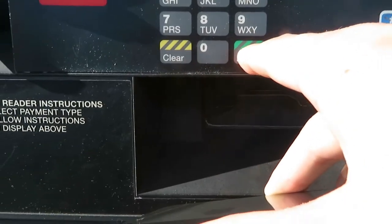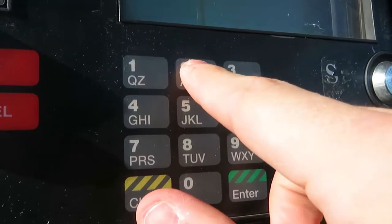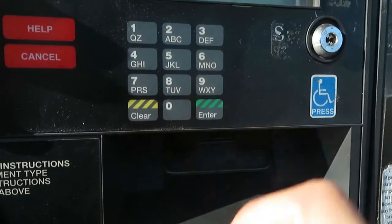1, 2, 2, 4, 8, 7, enter, enter. Okay, I guess we're just gonna try it. It's supposed to beep, but it didn't beep. Okay, let's try it again. 1, 2, 2, I think it's 7, 8, enter, enter. This one's a fail, guys.